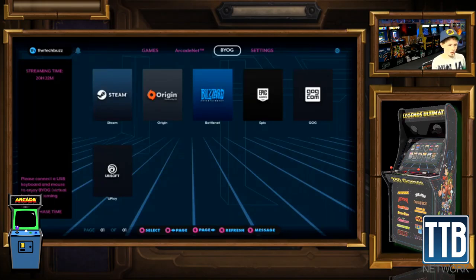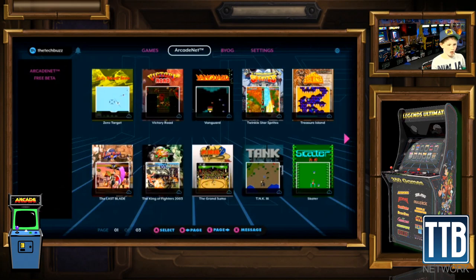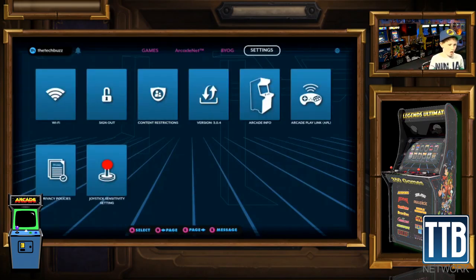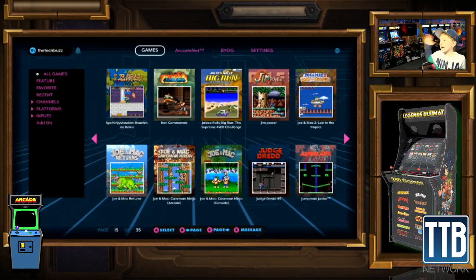Actually, put the game full screen so we can read it here. I think it's one page up. Oh, he's on arcade. Oh, he's on ArcadeNet. That's why I don't see it. Keep going backwards. Go back to the actual built-in games. One more. Nope, the other way. The other way. There you go.